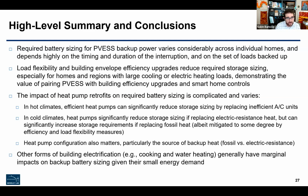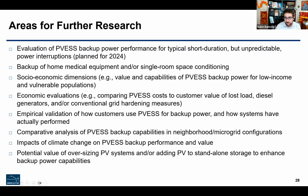And then the last slide here. Will, if you want to advance. On our final slide, whenever we go through these projects, we always end with a long list of things that we would love to dig more into in the future. So we've identified some of those here. I won't run through all of these. Certainly, we welcome any suggestions that you all may have on areas that would be interesting or worthwhile to dig into further. And so with that, let's turn to the Q&A.